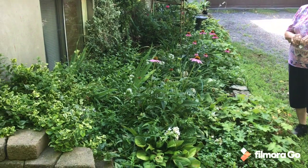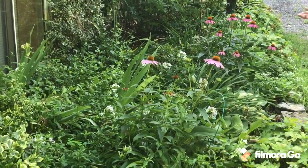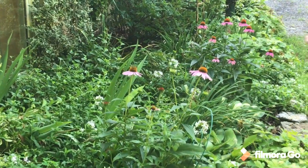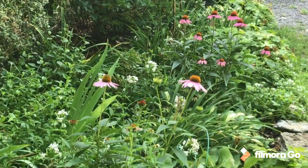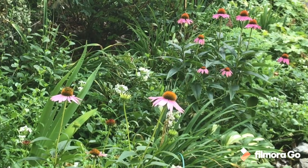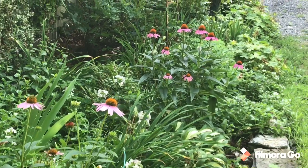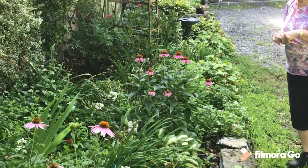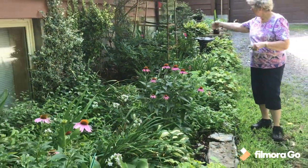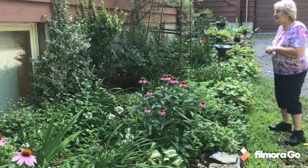The cone flowers are really early. These are beautiful, but they don't normally flower till the end of August, beginning of September. And they're normally a prize winner for me because they're later, because it only gets a few hours of sun. This is another peony tree, which hasn't suffered from the dryness.